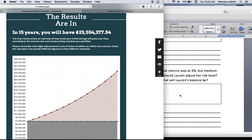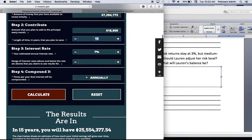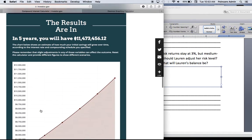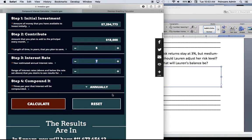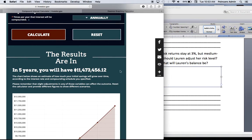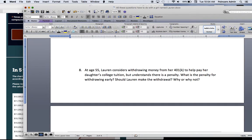And then she's going to have 25 million, this is way too high. I'm sorry, that was 15 years, that's why. Put this back to 5, okay? Okay, and change this now. She's back to 7, right, we got that right, okay. So now 11,473,456, okay? And then at 55, 11,473,456. Okay, so there we go, 55.